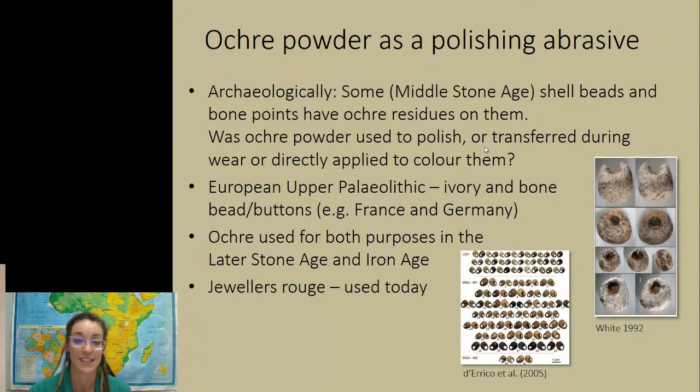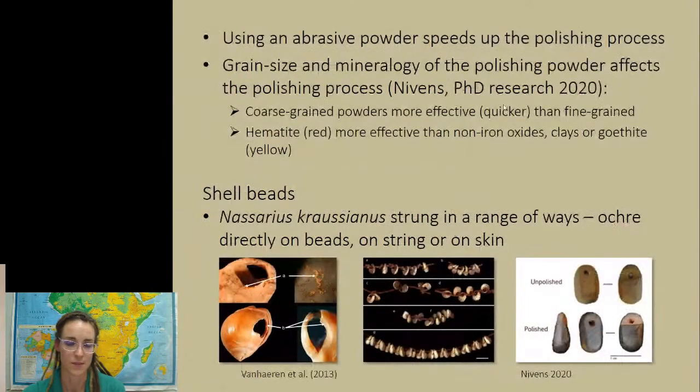So then there's evidence also in the European Upper Paleolithic of this, and some great studies that have been done in France and Germany, looking at the residues on bone and ivory beads, but then also in the later Stone Age and moving into the Middle Stone Age as well. And there are some studies done by Joelle Nivens in her PhD that she defended last year. She was working on sites in France, and she found that using an abrasive powder speeds up the polishing process a lot.